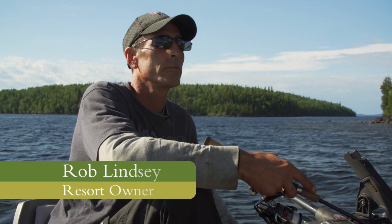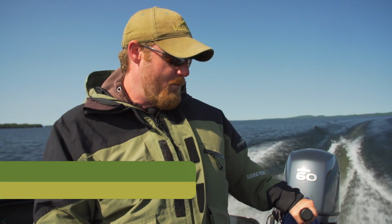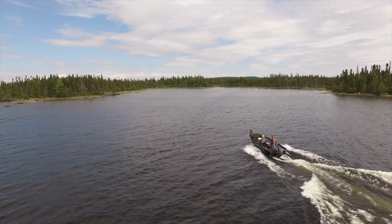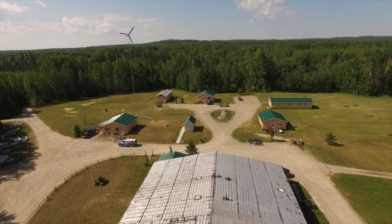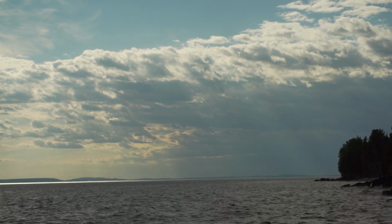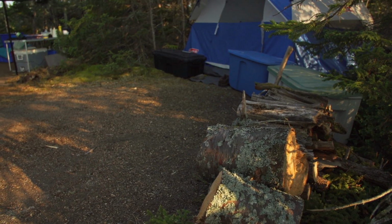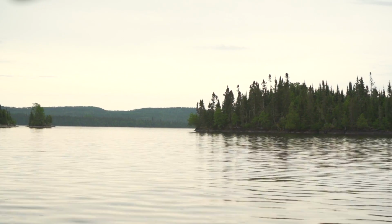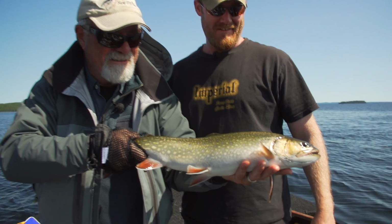Resort owner Rob Lindsey will be hosting us. Career nurse but fishing enthusiast Andrew Bunker will be our guide for the week. Although the resort has top-notch accommodations, we decided we wanted to travel approximately 30 miles out on the lake and camp on one of the many islands. World-class pike fishing was only 300 yards from our campsite and only a 10-minute boat ride to outstanding brook trout fishing.